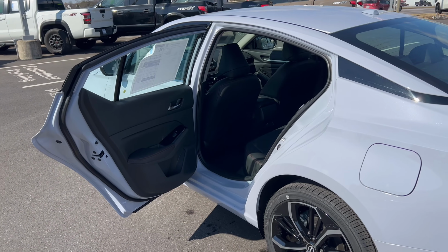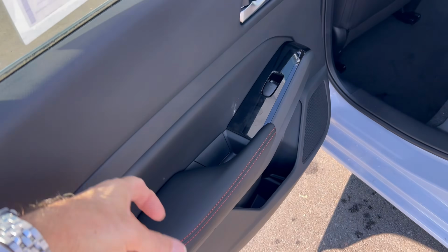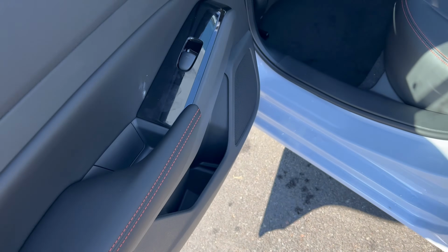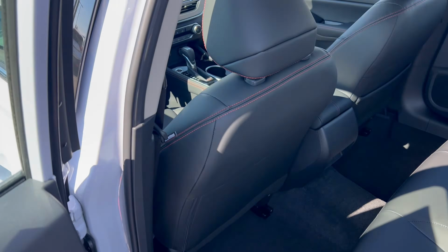Getting in the back of the Altima, but first the rear door panel. We move on in. We're going to have hard black plastic until we get to the armrest, which is still soft with the stitching. Now, I have the seat set for my driving position, so in we'll go.